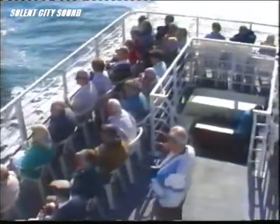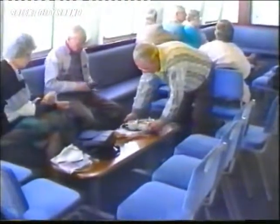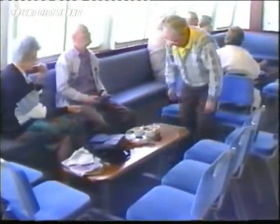On behalf of Solent and White Line Cruises, welcome aboard the White Scene for our afternoon cruise on a voyage of discovery to the Naval Dockyard of Portsmouth. We shall be cruising across the Solent. The Solent is the water that divides the Isle of Wight from the mainland. And where we are at the present time, it's about 5.5 miles across.